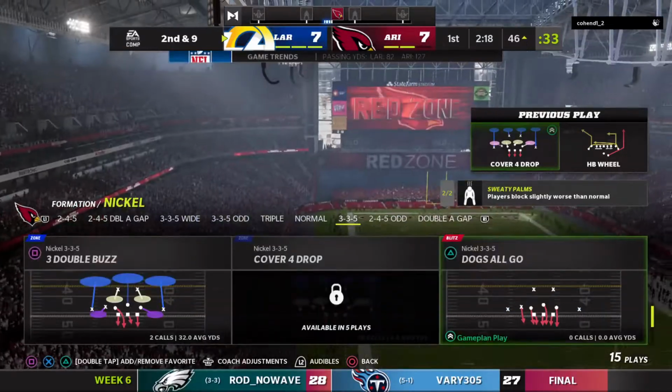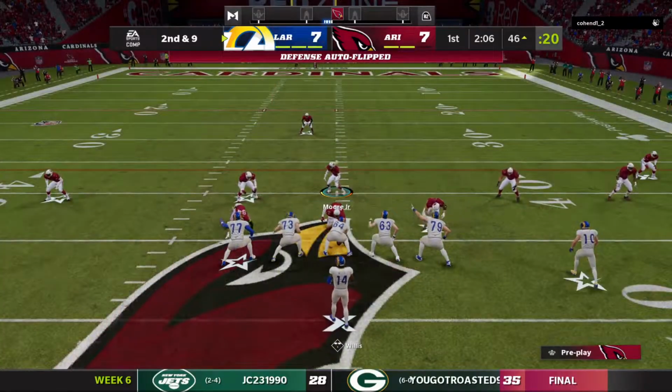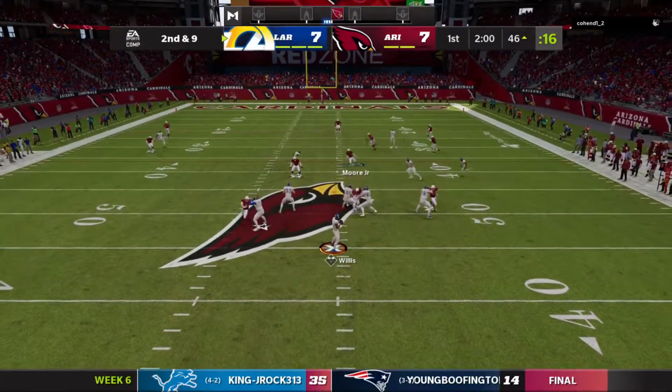Now remember, these two teams met in Glendale earlier in the season with the Cards coming out on top. So a win here in Arizona would give them the season sweep. 2nd and 9 now.